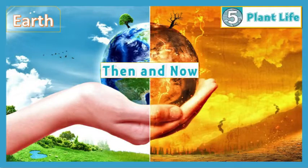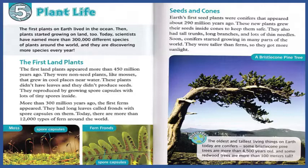Chapter 5. Plant Life. The first plants on Earth lived in the ocean. Then, plants started growing on land, too. Today, scientists have named more than 300,000 different species of plants around the world, and they are discovering more species every year. The first land plants.